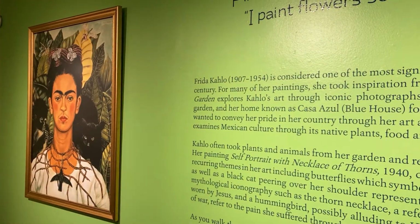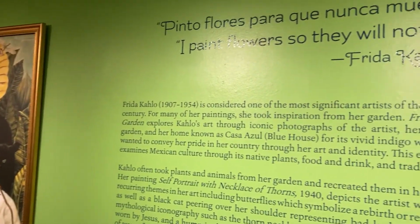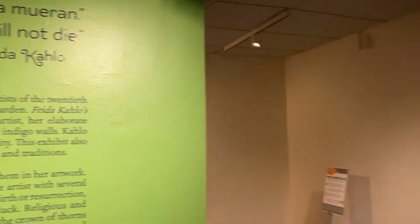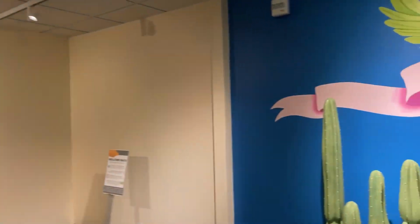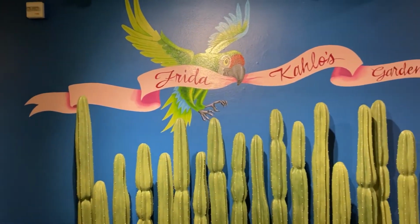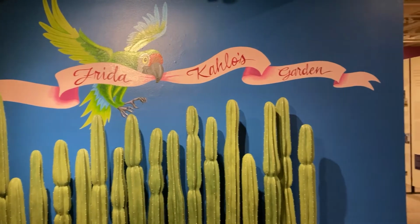Here we are at the start of the Frida Kahlo exhibit at the Haggin. I love the vibrant colors that they use throughout. The exhibit is a tribute to Frida Kahlo's culture, portrayed through her elaborate garden and her home in Mexico, known as Casa Azul, the Blue House.